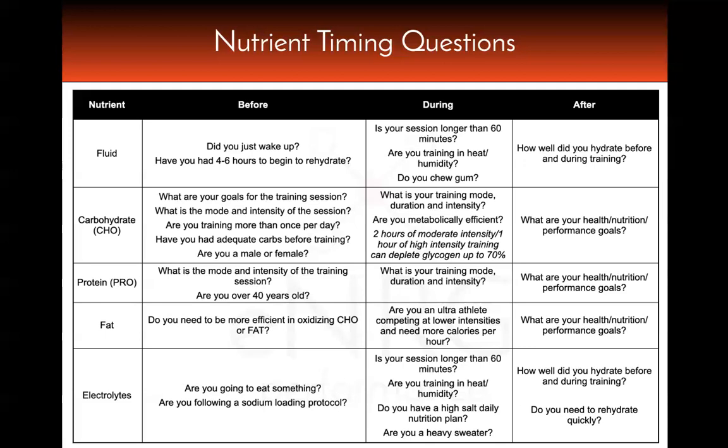We can talk about that sweat sodium concentration testing in the next few minutes, but just something to think about if you've ever had an opportunity to have that tested before. Okay, now let's move over to the after. Really, it's looking at health, it's looking at performance. Like, what are your goals here? And for fluid intake, it's really about how well you did before and during, right? Because that will dictate how much hydration you need after you finish a training session. But for the fat, the carbs, the protein, really it's all about what are we trying to do in the big scope of things, right?